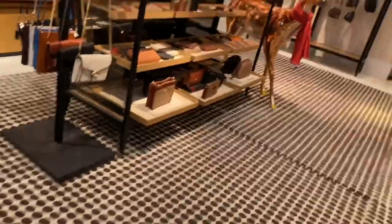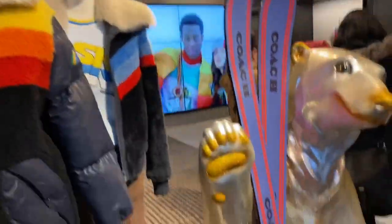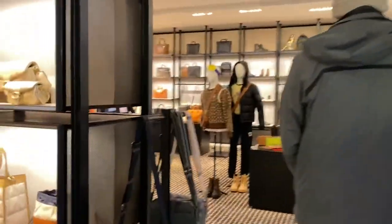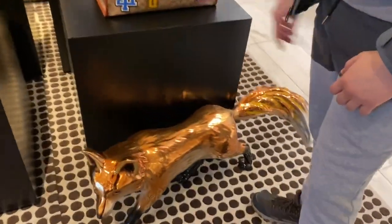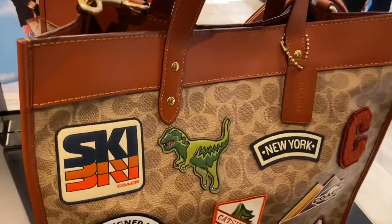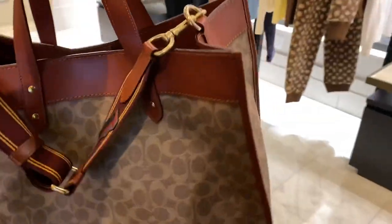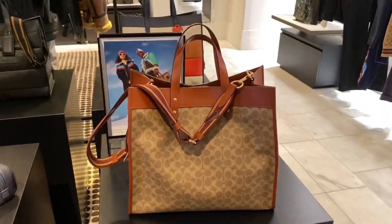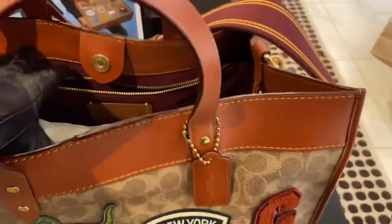And they also had ski collection animals and beautiful ceramics. They really went all out for the exposition of this place, I guess you could say. Got a fox and the ski patch field tote 40, I think it is. This is huge. So stunning. That is a big, big, big boy. Very beautiful bag. Very, very large. A lot bigger than I thought it would be. That is insane. Open it up.